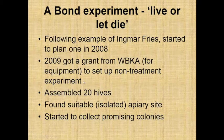So they gave us the money for 20 hives, which I duly assembled all the kit for, and I'd also located what at that time was regarded as a suitable site to do this, which was a fairly isolated area in the middle of Anglesey. It's a low-lying area with a sort of marsh on it.